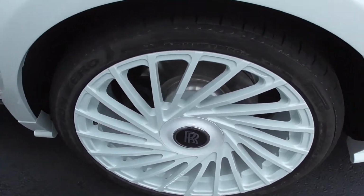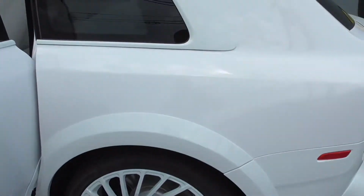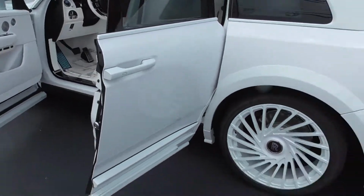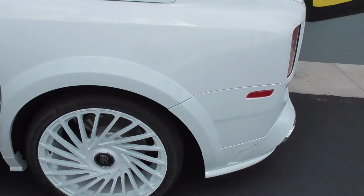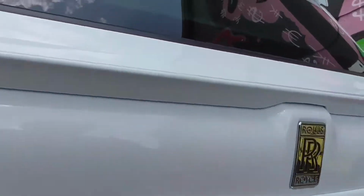Moving around back, you got the rear 24-inch Forgiatos. This is a very, very large vehicle, and I can't believe I'm saying this, but the 24s actually look pretty small. They almost look like 22s. Going around back, open up the liftgate here.